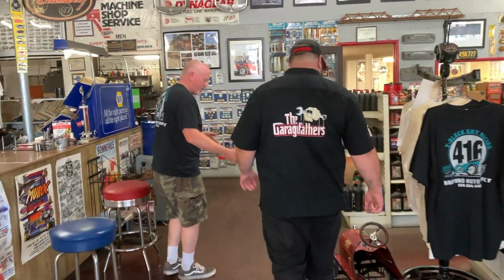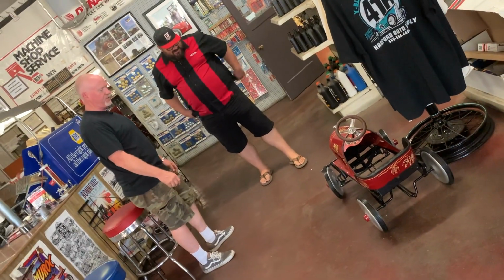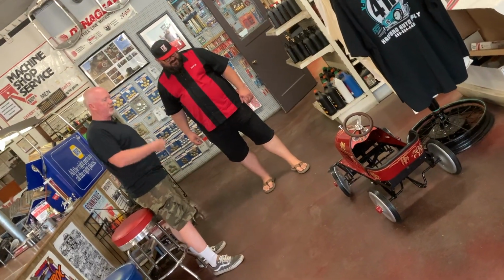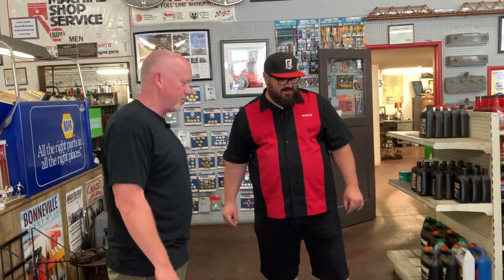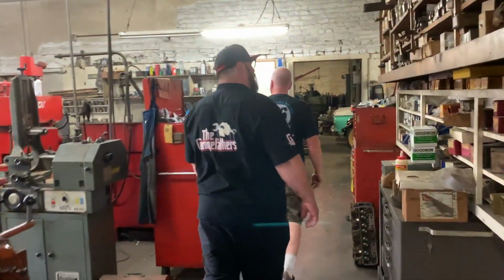Now this is one of the cars. I made this for my niece's son who just thinks Uncle Timmy is the greatest. If you look at this car, you'll see that it has some cues taken from my T Roadster that's out here. That's his favorite car. He actually calls it Lightning McQueen. How old is he? Four. Does he watch the Garagefathers YouTube channel? Oh, of course. That's one of his favorites.